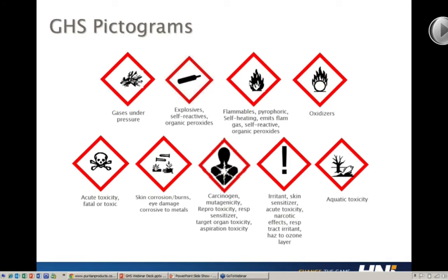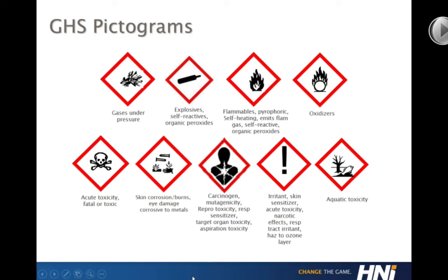All right, so let's look at the last one. That one's pretty much the most self-explanatory one that's on the board. You can see that if this is dumped into the local pond, you probably wouldn't be fishing out of it very much later, or it'll kill off all the vegetation in the trees. So that shouldn't be around any kind of source of water or point of entry or anything like that. That gives you an idea of the hazard that's associated with this chemical.